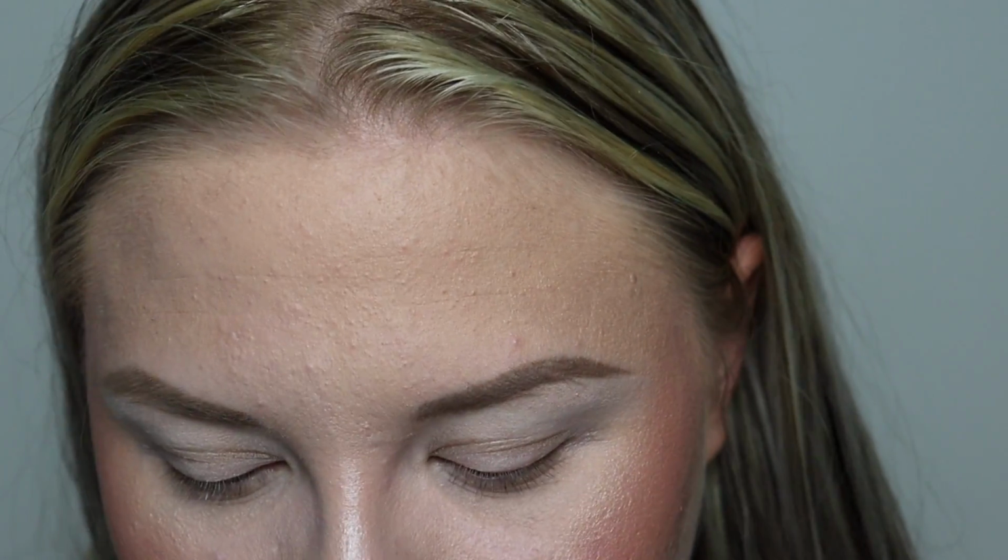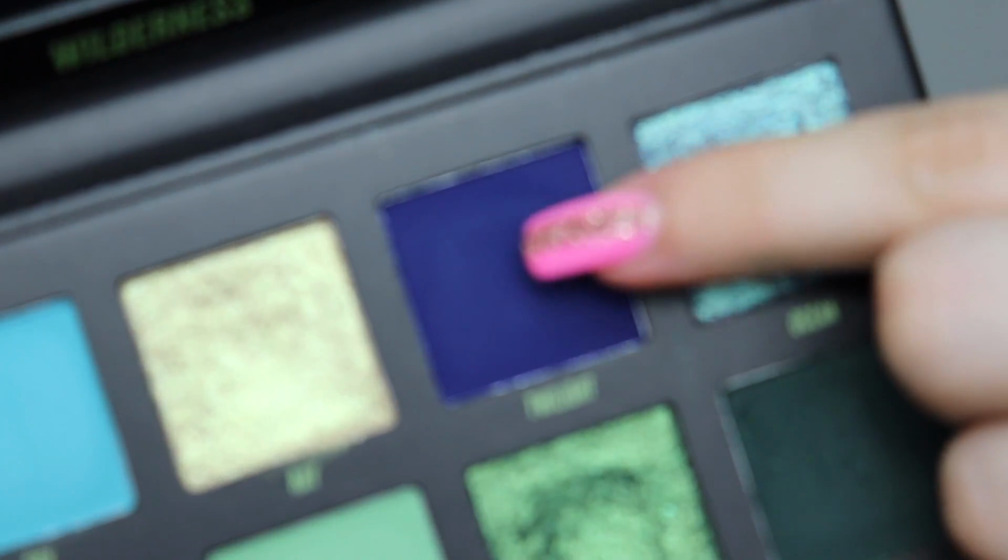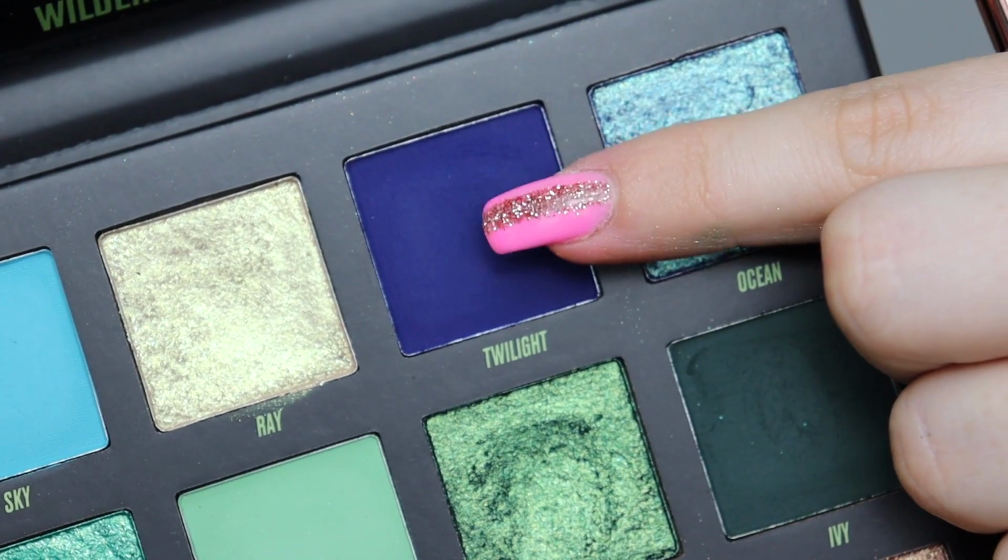Okay, we're going to do a super fun, colourful look today, so let's get into it. The first shade I'm going to take is this one here, which is called Twilight. And I'm going to tuck that right at the very start of my lid.